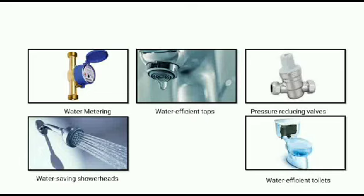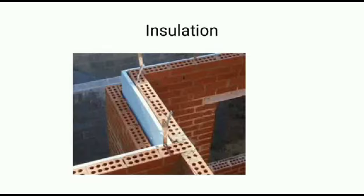Some special arrangements in toilets are also there, that is the water efficient toilet. In that kind of flush, there is a special arrangement that gives high pressure water. Though very little water is available, it gives high pressure water that we can use.